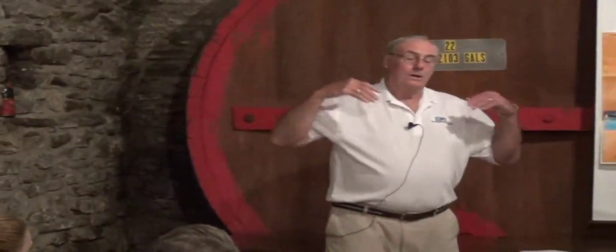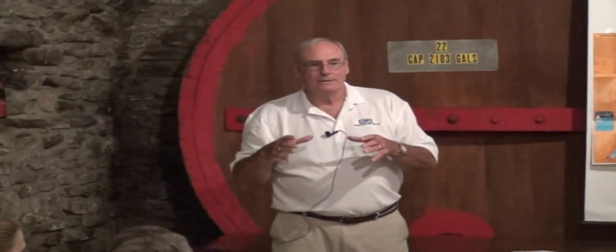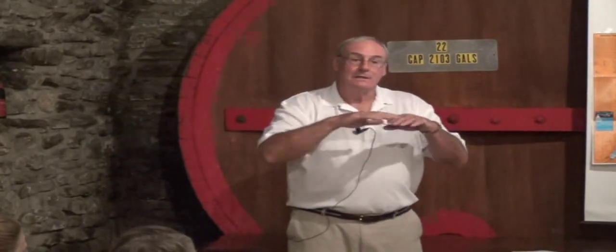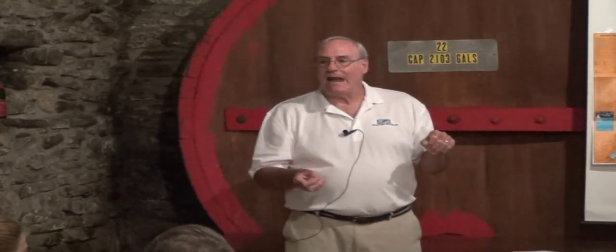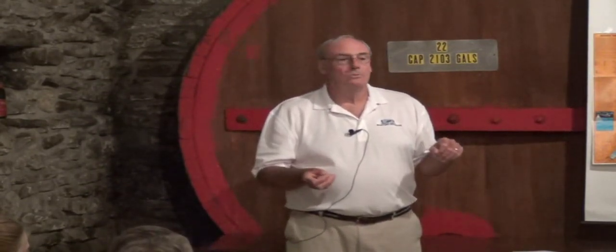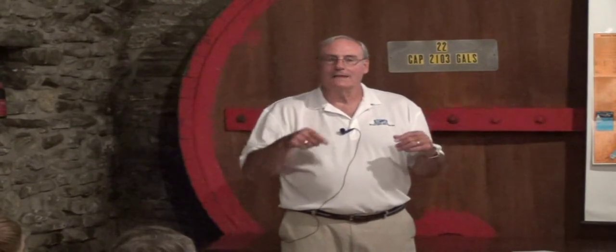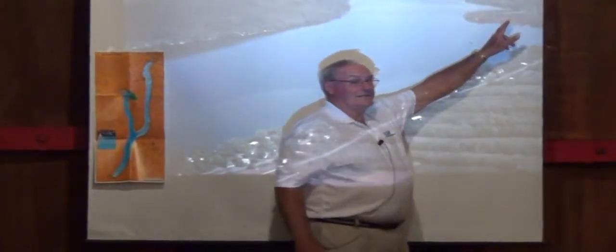Well, when a river flows along and it flows into a standing body of water, a river into a lake, the velocity of the water in the stream diminishes, and it has to drop what it's carrying, and it forms what is known as a delta. The reason they call it a delta is because it's shaped like the Greek letter delta. All right? This is a tremendous delta.